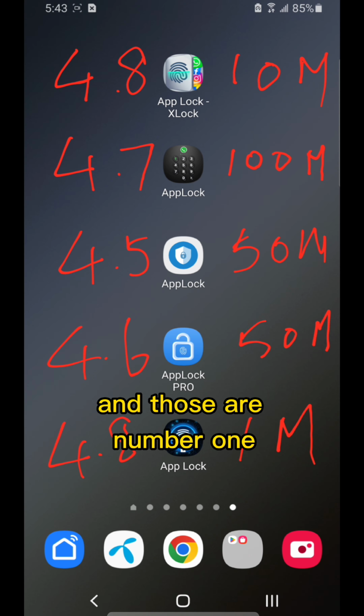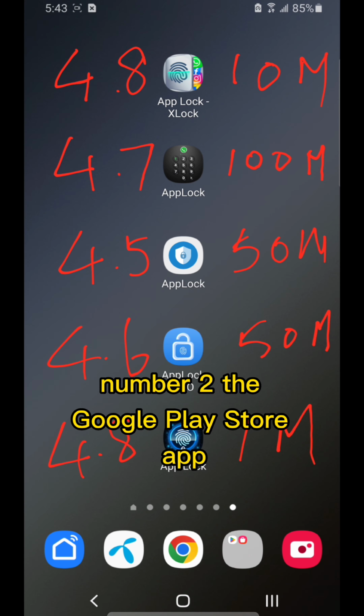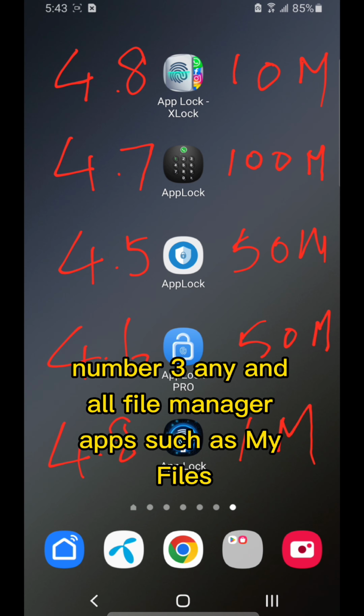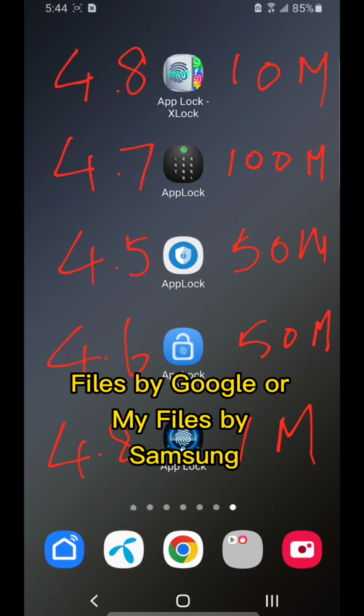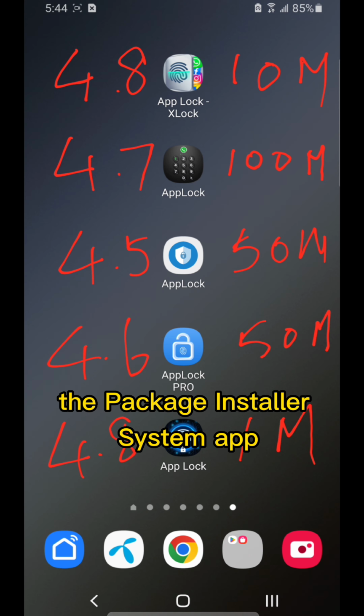And those are: number 1, the Settings app; number 2, the Google Play Store app; and number 3, any and all file manager apps such as My Files, Files by Google, or My Files by Samsung. And then lastly, the Package Installer System app.